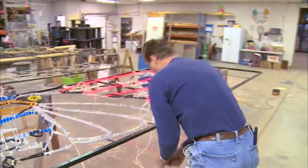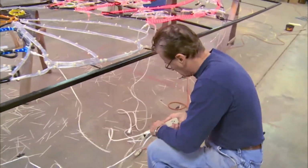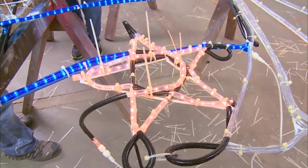Now, according to Pat, one guy has literally been involved in making 95% of the animated displays for Rotary Lights. Why do you continue to do it? And you've got so many different volunteers, you're one of them. It's got to bring a great peace of mind and really wonder to what you get out of it too, I would imagine. See, what I get out of it is very easy.